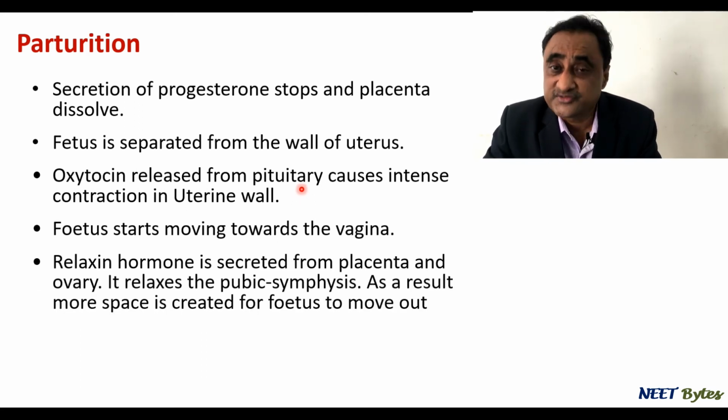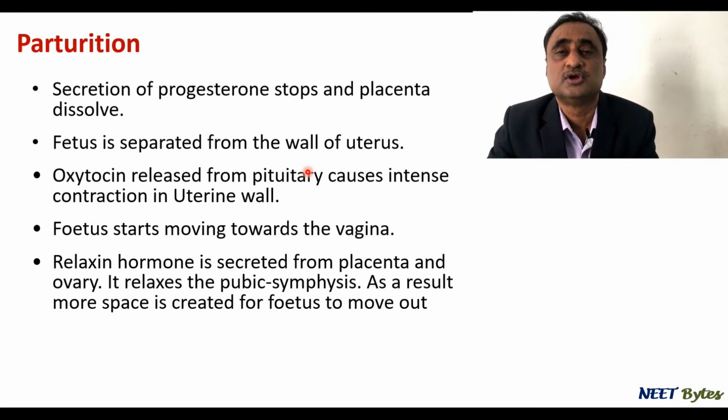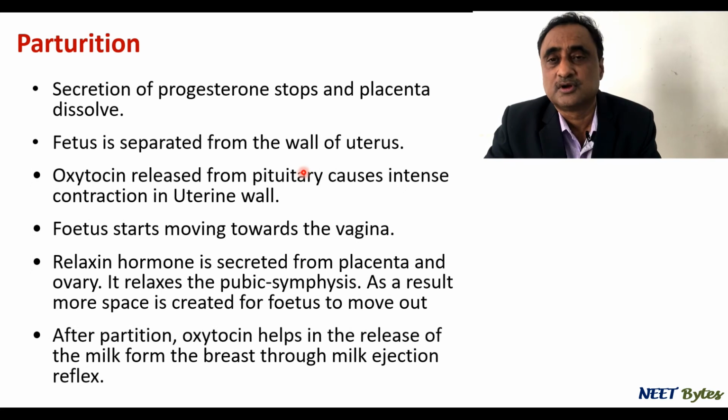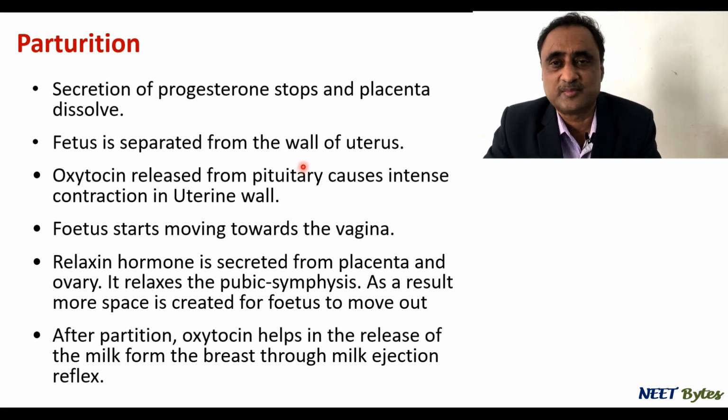At the same time, the hormone relaxin is secreted from the ovary and placenta. The very function of relaxin is that it relaxes the pubic symphysis bone. So the pelvic bone gets some sort of relaxation to give some more path, so the fetus or the baby can easily move out. After the secretion of oxytocin, the baby comes out, and this is how birth is going to happen.